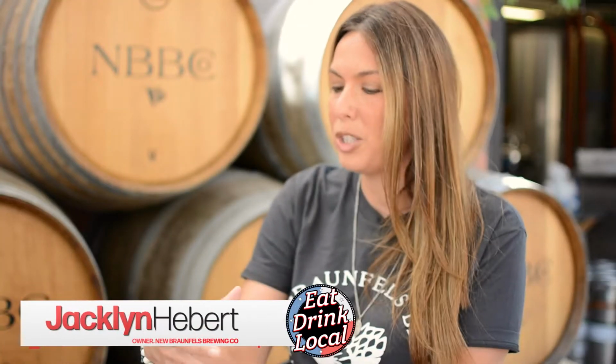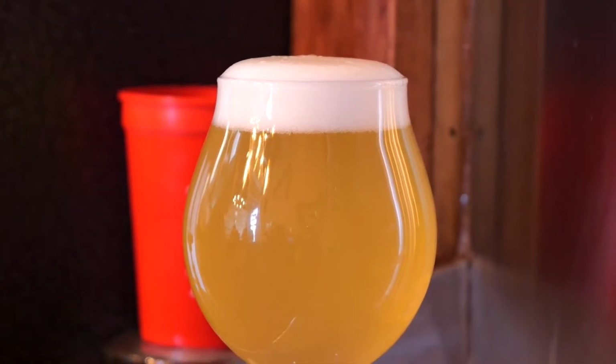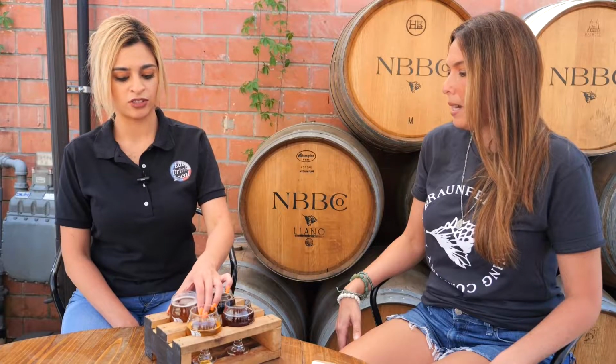Typically, when you're doing flights, you want to start lightest and go darker. And this one was called, what was it again? So it's called the New Braunfels Blonde. It's very smooth. Yeah, so that's one that's pretty easy drinking. You can have a couple of them when it starts to get hot outside. It's nice and refreshing. And so next one, we go down darker, right?